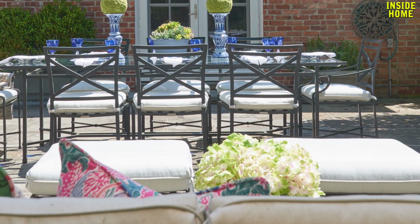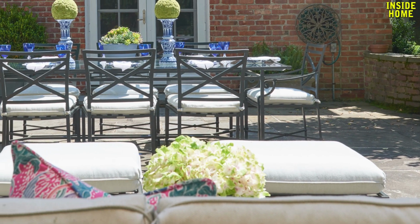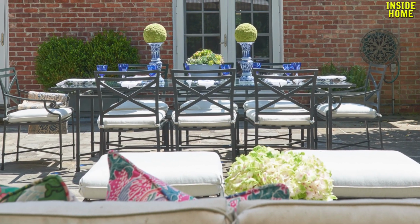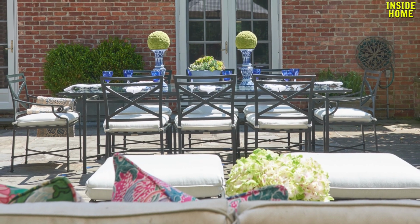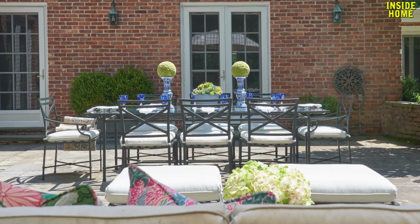Today we are exploring a home that features elegant, bright interiors with a mix of traditional and contemporary styles. Rooms are decorated with soft colors, fine furniture, and plenty of plants, creating a harmonious and welcoming atmosphere. Let's get started.